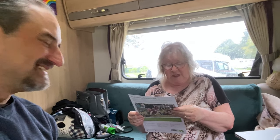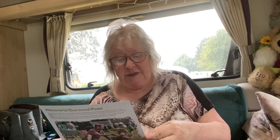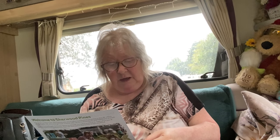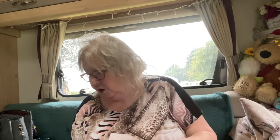There's all sorts of different pitches. Right in the trees, you can have pitches. There's toilets and showers, dishwashing area, chemical disposal, motorhome service points, information. There's a laundrette. Different dog washing facilities, Charlie, you having a bath.